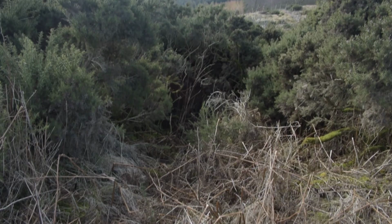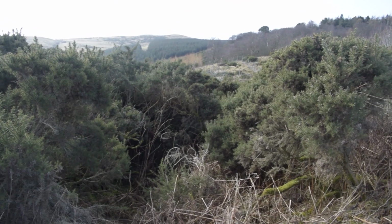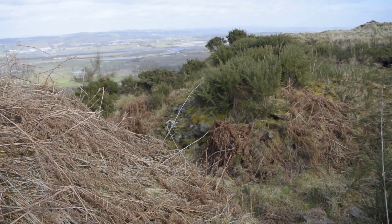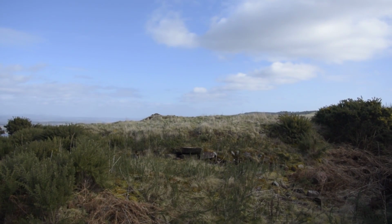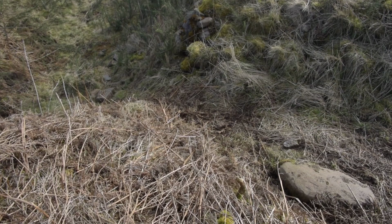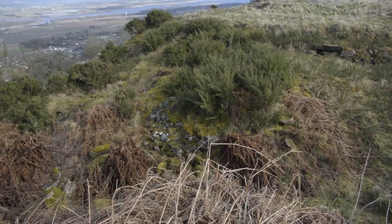Okay. So there's obviously a bunch of gorse obscuring the way, but I think this is a very likely contender of the way in. And there's a defensive ditch here. And then the top up there with the main building. And probably a wall all around it as well. So this, in fact, does look like the remains of a wall. And there's some stones remaining over there. And then this view of the top.